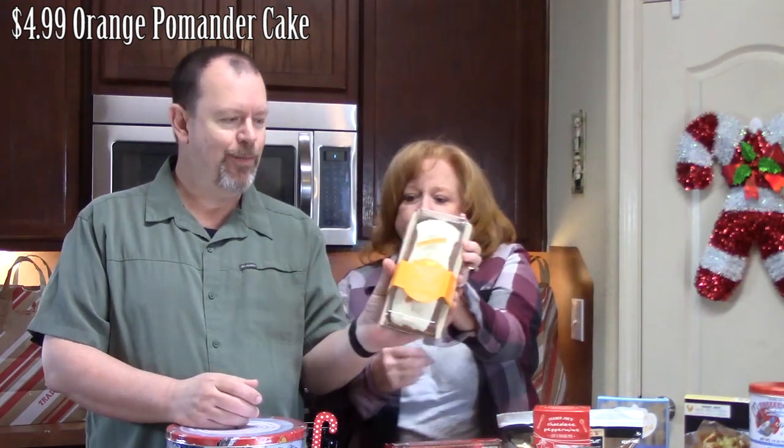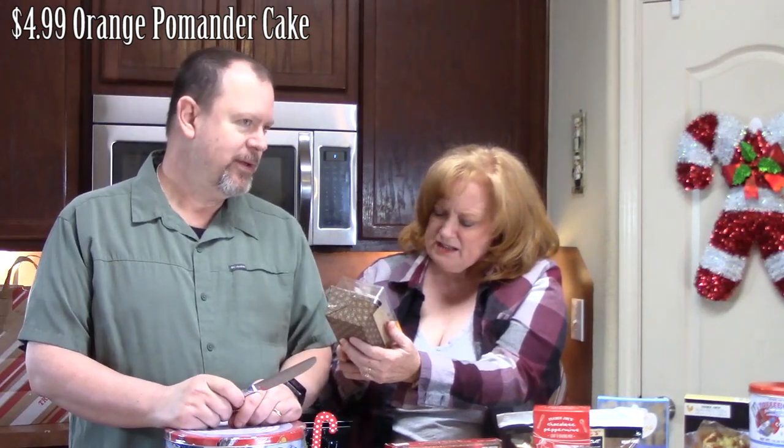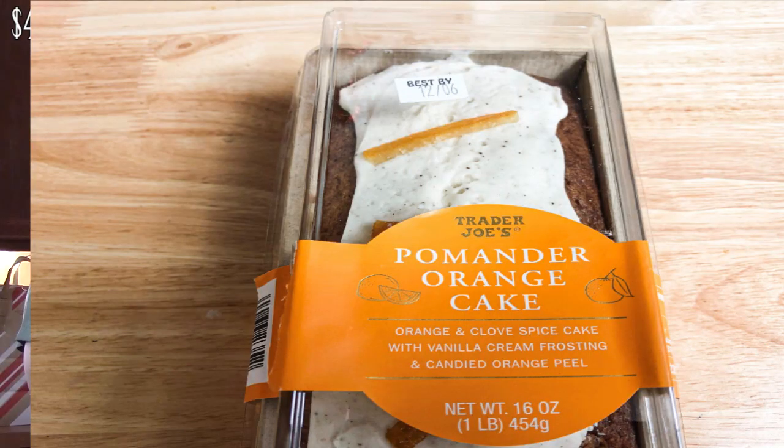I like this one. What is that? Pomodoro? What's Pomodoro? Is that just the name? I don't know. Well, get a knife. Okay, and we're going to try this for y'all. It's an orange and clove spice cake with vanilla cream frosting and candied orange peel. Ooh, that sounds good. All right, let's take that off.